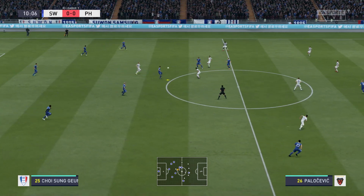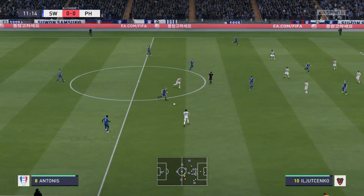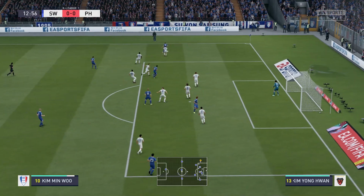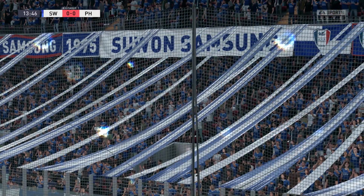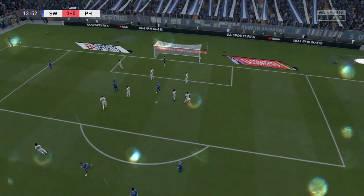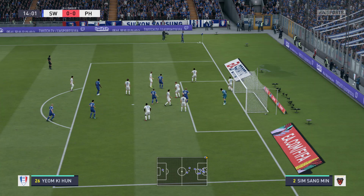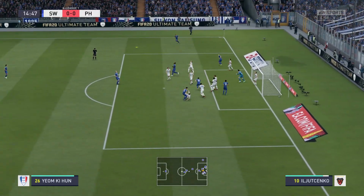Yong Ki-hoon. Antonis. Henri. Yong Ki-hoon. Possession and patience, the watchwords. Making progress. And given the defender's touch, the referee says corner. Corner kick played in. Well, the keeper is happy. The bar was there.